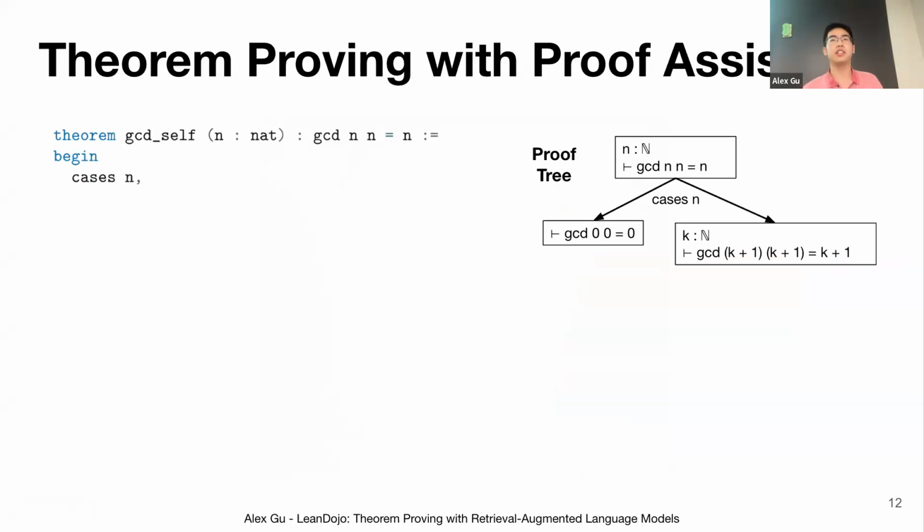So therefore, cases n splits the proof up into two cases based on whether n is equal to 0 or n is equal to k plus 1. So in the first case, we use this tactic called unfold, pretty similar to rewrite, which replaces GCD by its definition, which says that the GCD of 0 and y is equal to y.